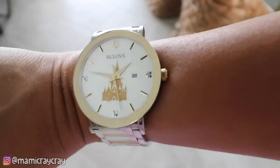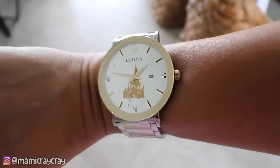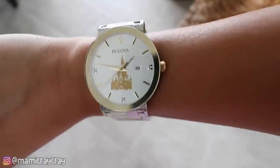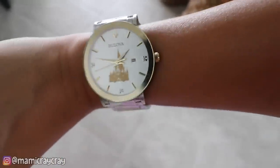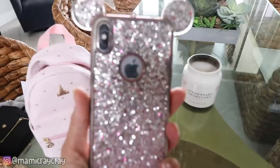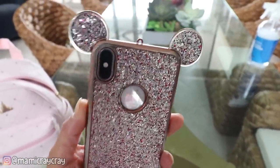I have my Disney Bulova. I don't even know how to pronounce this brand. Bulova. It's a men's watch, but I like men's watches because I like big face watches. So it's gold and it's silver, which is nice, and the face can look gold or silver depending on how it goes. And it has Cinderella's castle on there and little diamonds. It's so pretty.